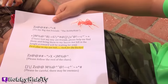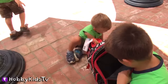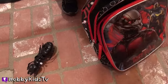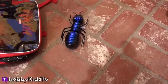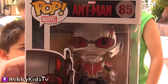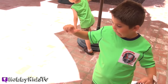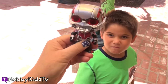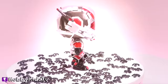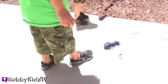Oh my goodness. We have to find his friends, the tiny ants. Let's follow the clues. We gotta find that bucket, guys. Come on! Is there something in there, Hobby Pig? There's probably more stuff. That's the first clue. Oh, it's a giant ant. They're friendly. Those are Ant-Man's friends. It's a Funko Pop Ant-Man. Look, Hobby Frog, what we got? Whoa. We got the Funko Pop Ant-Man. Surrounded by his friends, we have Funko Ant-Man. Hurry, follow the ant! Follow the ants, you're taking us to the bucket.